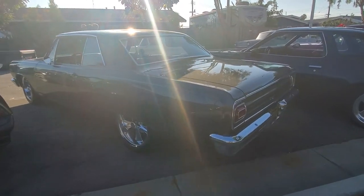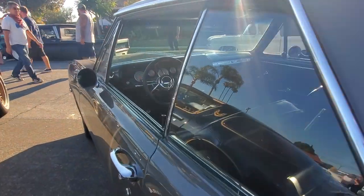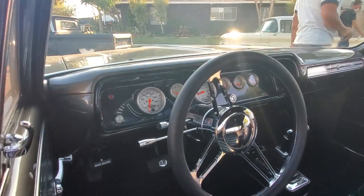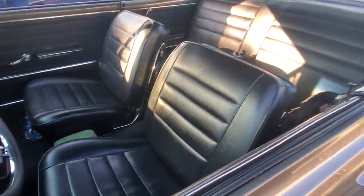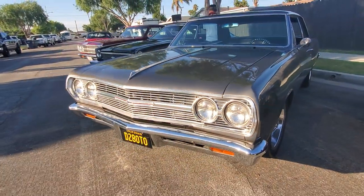Another Chevelle, look at this, beautiful, paint is impeccable. Hard top, of course, no post, power disc brake. It's automatic, new gauge package. Whose car? Nice bucket seats. Anybody? Look at that. Anybody? Anybody? I'm trying to find those. Look at that.